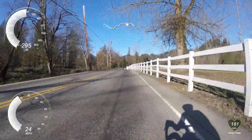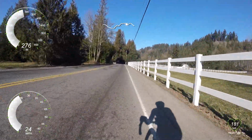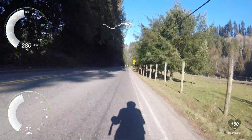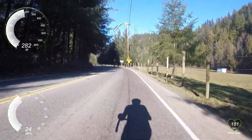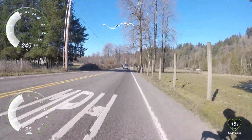Sometimes you can do a little bit more on the road than you can on the actual trainer, but I tend to be pretty consistent. If I do 260 on the trainer, I'm doing 260 on the road. So I went out with the goal of doing kind of a negative split, maybe starting at around 250 to 260 and then finishing above that, maybe 270 to 280, averaging around 260 to 270 by the end of this time trial. It's only 10 miles, so it should only be about 25 minutes, give or take, at a pretty decent speed.